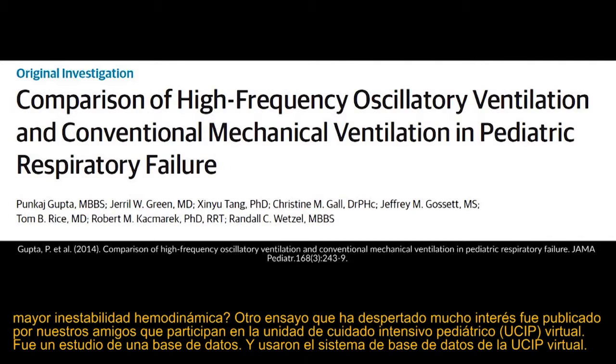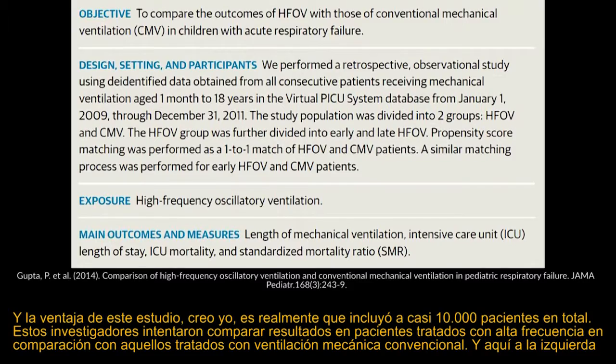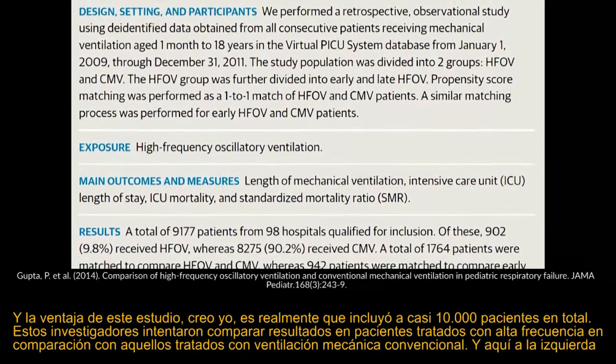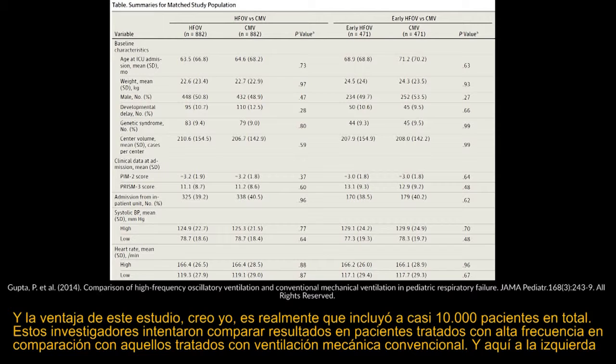It's published from our friends participating in the virtual PICU. It was a database study, and they used the virtual PICU database system. And the strength of the study, I think, is that it included almost 10,000 patients overall. So these investigators sought to compare outcomes in patients managed with high frequency versus those managed with conventional mechanical ventilation.